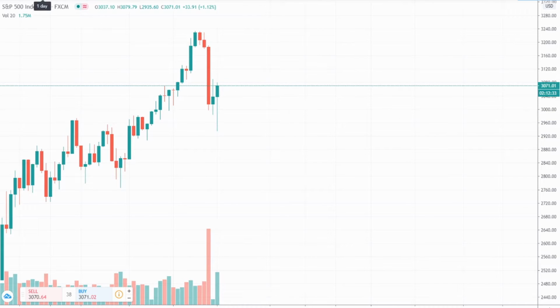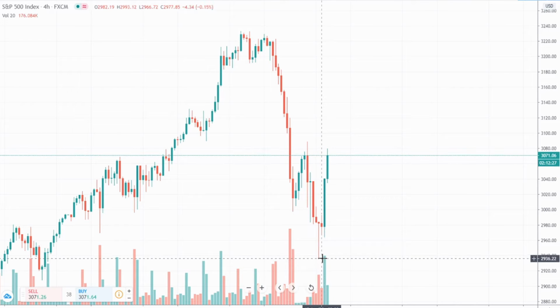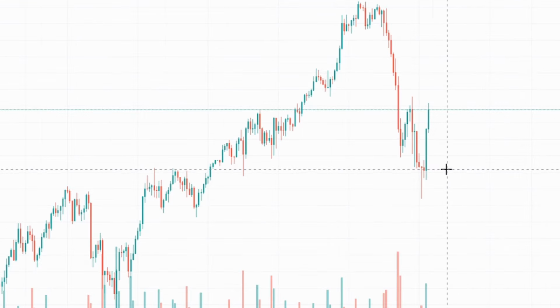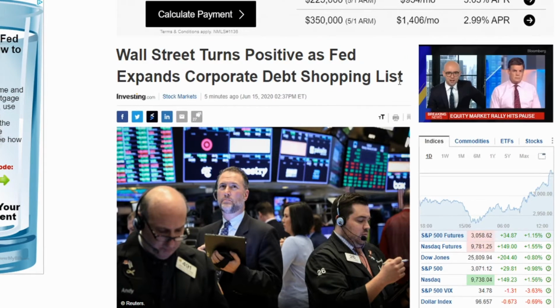What happened during the day was that originally the markets fell on Australia's open, and it fell to lows of 293 equivalent on the SPY. This is a pretty major support level in my opinion, but it later recovered all the losses, and now we're even up 1% after the Fed announced that it had interest in expanding the debt shopping list.